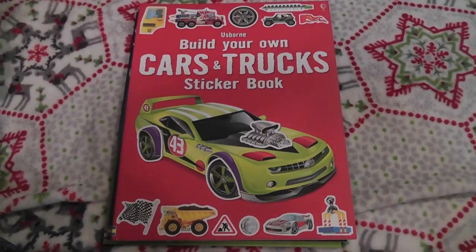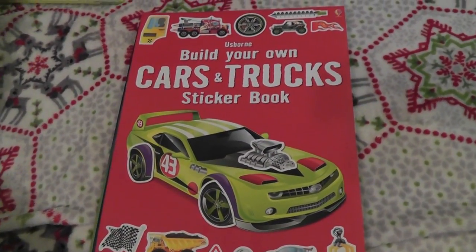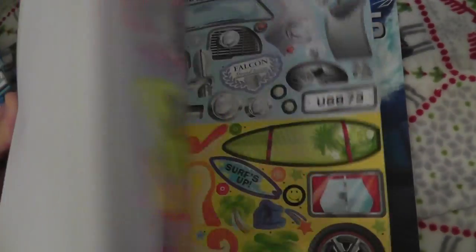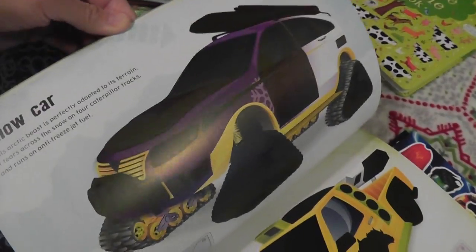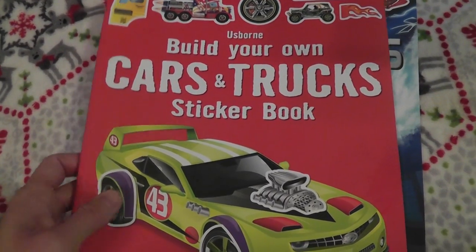So now we get to these. These are for a little bit older kids, and I love these because the vibrant colors and the graphics are amazing. We have all the trucks, and here's all the different types of stickers. Look at those. So go through and build your own cars and trucks.